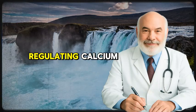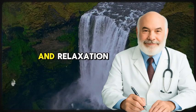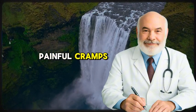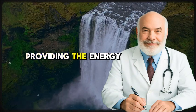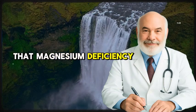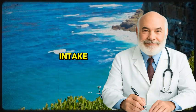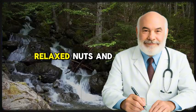Magnesium works by regulating calcium and potassium levels in muscle cells, ensuring proper contraction and relaxation. Low magnesium levels increase muscle excitability, leading to sudden, painful cramps. Magnesium also supports ATP production, providing the energy muscles need to function. Research shows that magnesium deficiency is common in seniors due to reduced absorption, medications, or inadequate dietary intake. A magnesium-rich diet can help restore levels and keep muscles relaxed.